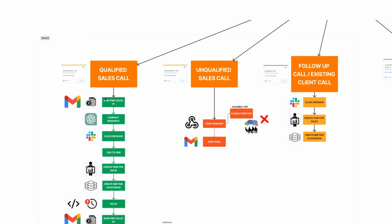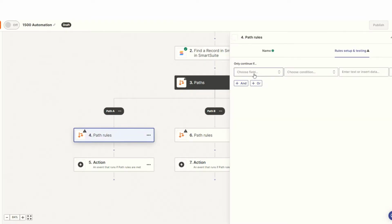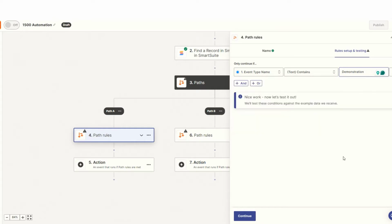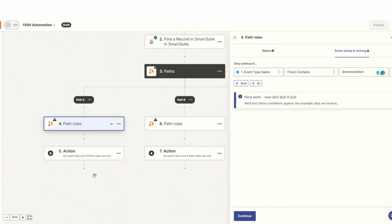In order for the data to go through here, the first thing we have to filter is it being a sales call. So if we go back to the automation, we go to path rules, we choose the field of the actual name of the event, which is event type name, and all my sales calls from Calendly contain demonstration call. So when I filter this, I can put contains and I can put demonstration, because all of my sales calls contain the word demonstration. This means that if anyone else books a call on my Calendly that is not a sales call, it would not go down this path.